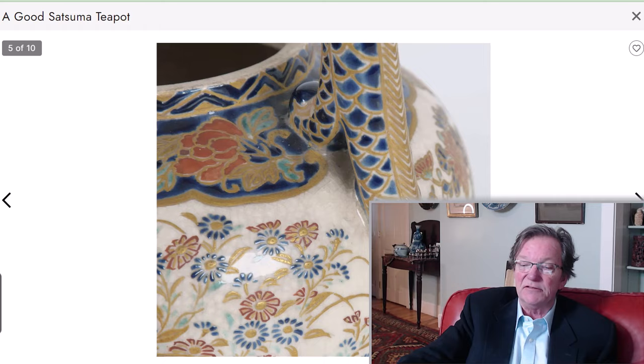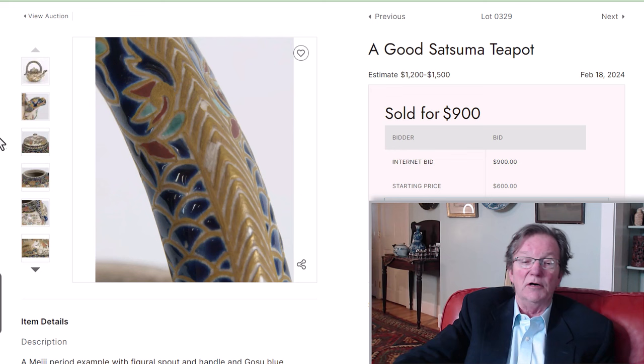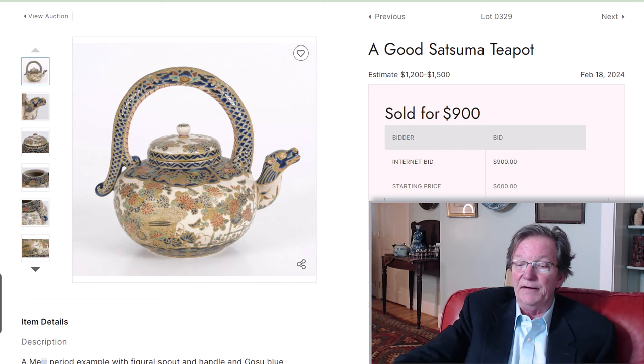Signed on the bottom with a Shimazu clan mark. You'd have to go look it up, and it went for just $900 plus premium. I thought the estimate was low on this because it's a rare form. Love the serpent body handle on it, and wonderfully, finely decorated, and in good condition. So somebody got a very nice buy on that.